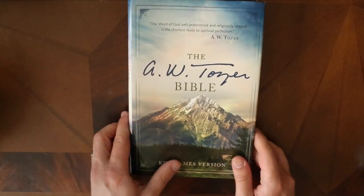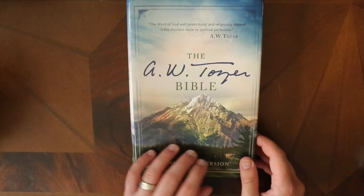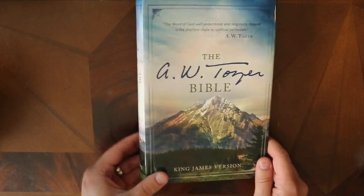This one is the A.W. Tozer Study Bible. There's another one that they did with some of his notes, the Pursuit of God Study Bible. This isn't really a sit down and study with study Bible.